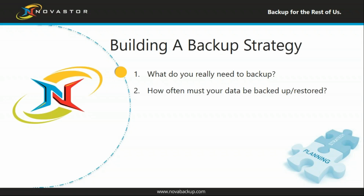How often must your data be backed up and restored? Here at NovaBACKUP, we recommend a 3-2-1 backup strategy. Yes, 3 redundant sets of your backups, 2 localized backup targets, and at 2 different locations that you or your customer owns and can quickly restore. Lastly, 1 offsite backup for that additional layer of protection.